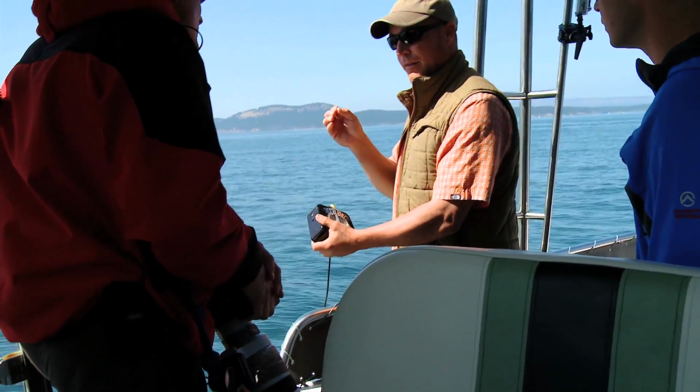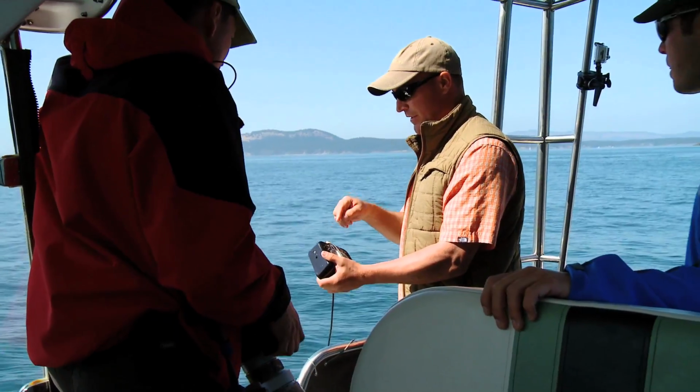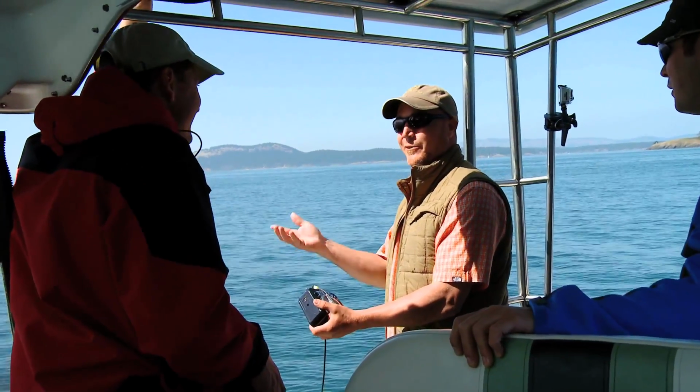They also have a distinct dialect. Each pod has its own dialect, and then there's a universal dialect. And that's what we're hearing. We're actually hearing them talk to each other there. That is too cool. I just wish we knew what they were saying.